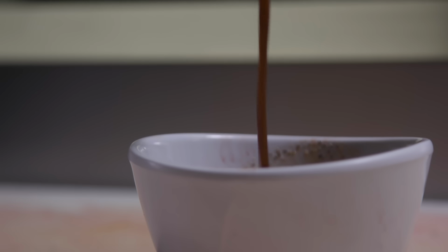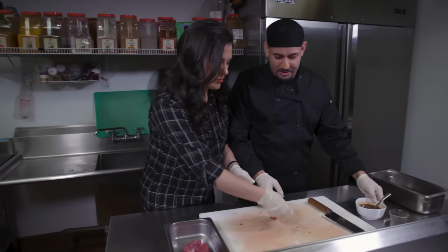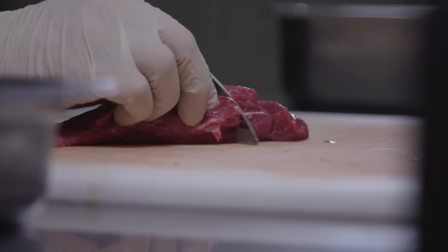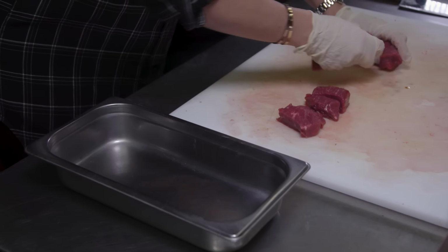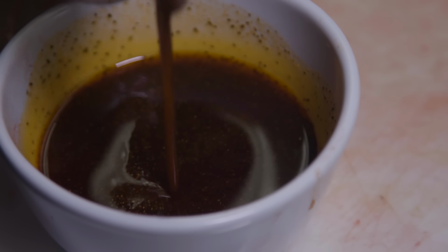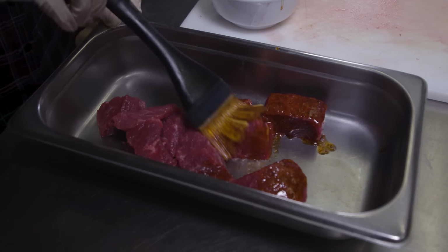Can't do that. Let's put some out here, butchering. It's little cubes. I would call that a large cube. Not for our meals. Now this part I definitely can't mess up. How much? A nice, generous amount.